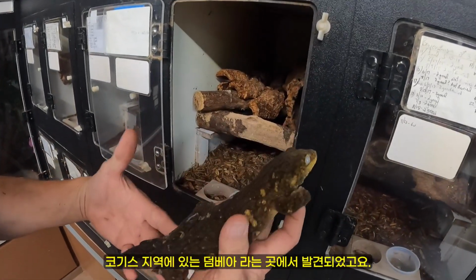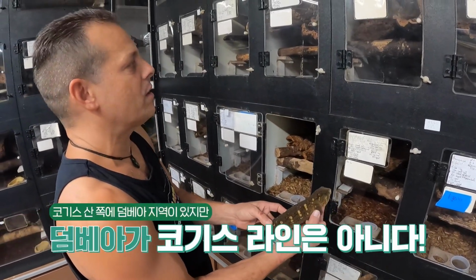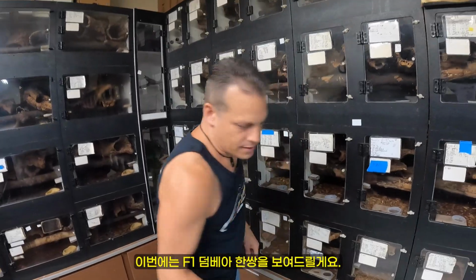Awesome. These geckos were again from the Kogas area, which is in Dumbeya. The area that Kogas is in is Dumbeya. Dumbeya is the region. So I can show you another pair. That's an F1 pair.